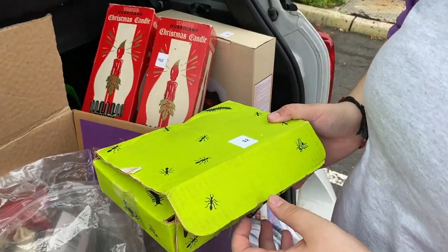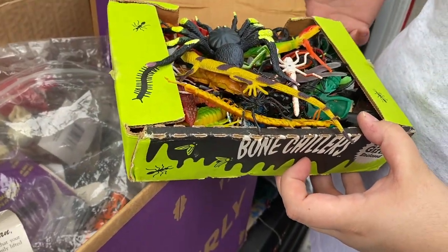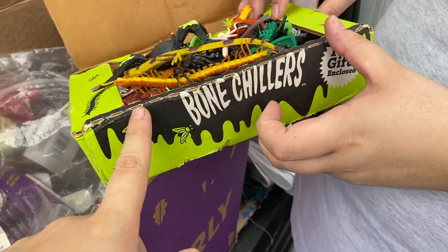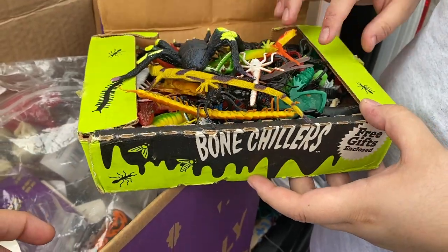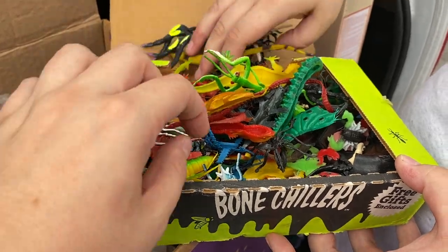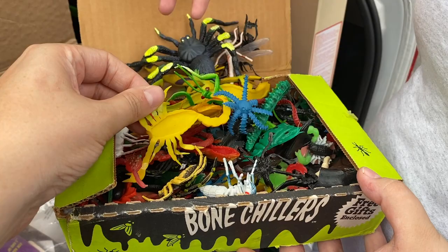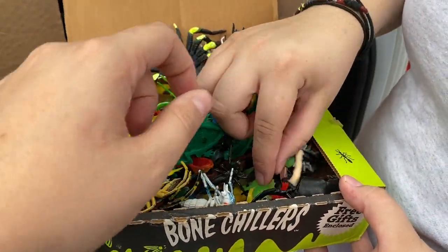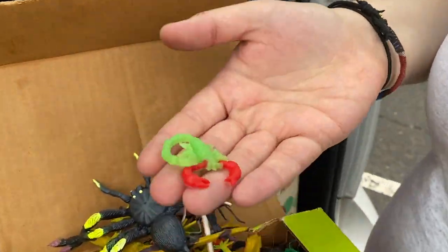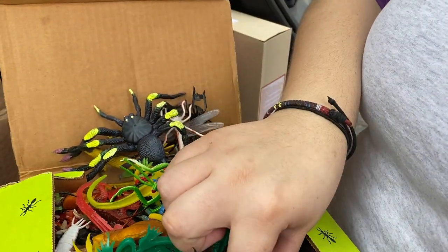What's in that box? So this is $2 and it's filled with bone chillers. Did it come in this box? Seems like it because it's covered in bugs. That's why I just picked it up, because this is so cool and it reminds me of being a kid. And look at that. What are some of these things? This is so 90s. This looks like it was a creepy crawler kit, you know? One of the creepy crawlers.